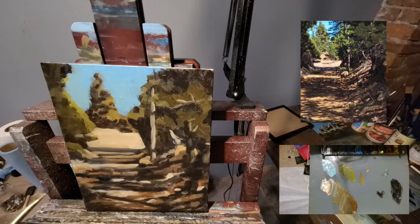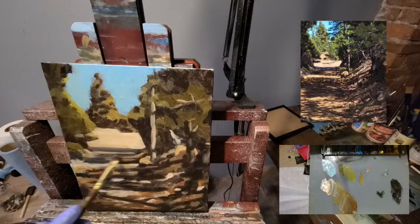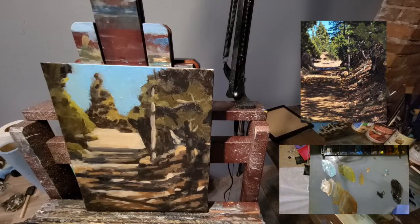Okay. Again, I know I say this, going back and forth, light to dark. I'll probably have to reestablish again and again, but you want that. Someday I'm just going to be able to paint shadows completely expertly.